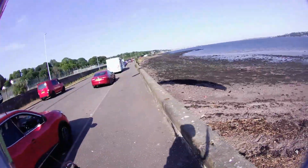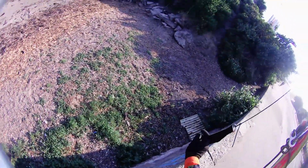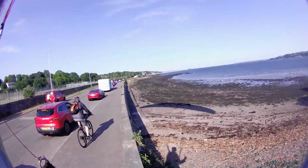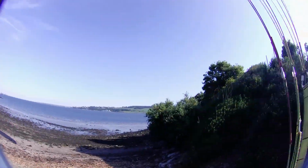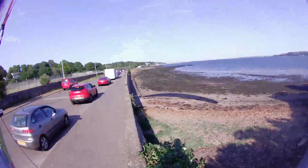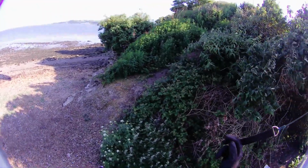Okay, so we've got a cyclist coming down, so I've just got to hop over. There we go. So we'll see. Again, at low level, a lot of the wind will be getting deflected around the ridge rather than up.